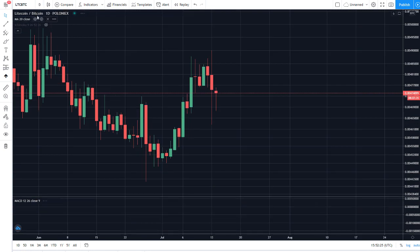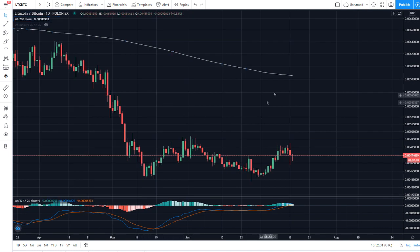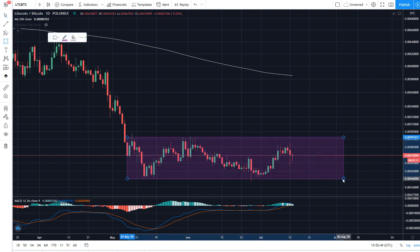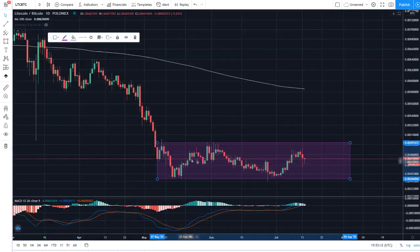Let's take a look at the daily chart. This is the daily chart of Litecoin, and we are again below the 200-day moving average. So we are still, I think, in the accumulation phase. I think we can draw a rectangle here. Litecoin seems to be hovering in this range from 0.0045 till 0.0049. So until we are able to close above this accumulation area, I think it's a great time to accumulate some Litecoin and average in.